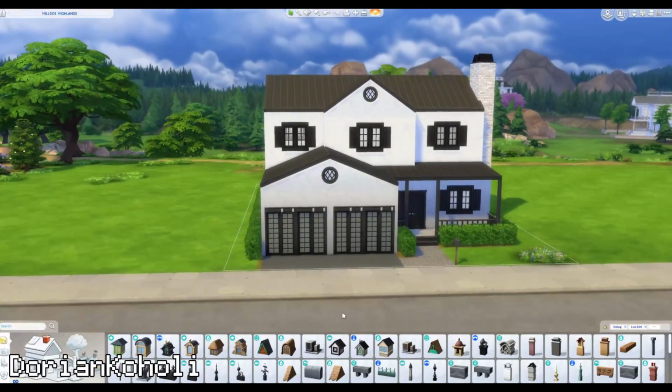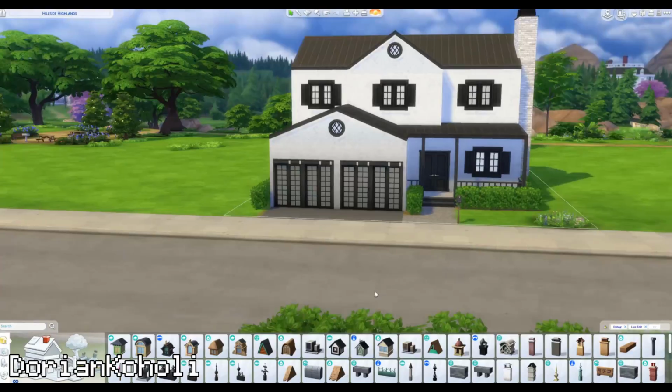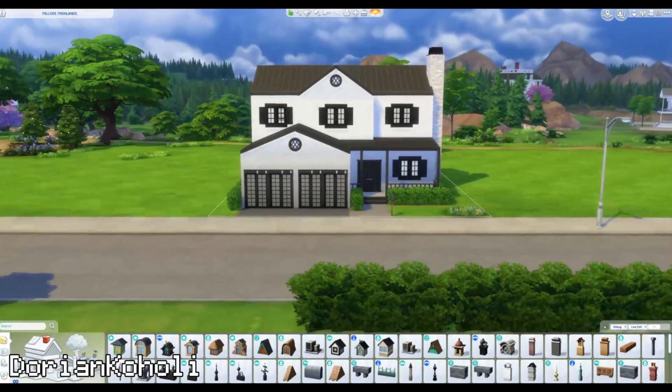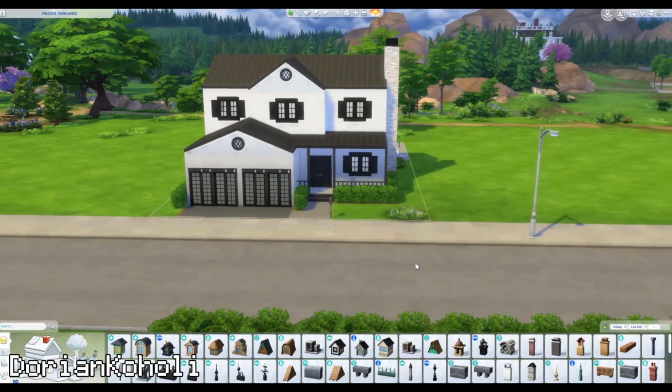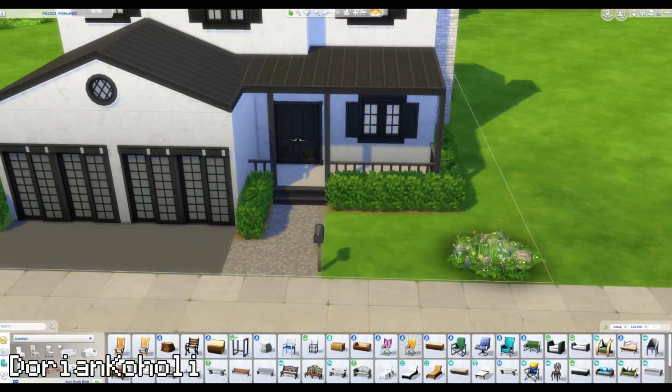So that is what we have so far, and I think we did pretty good today. Like I said, we haven't done anything with the interior, but I think we have the exterior mostly where we want it to be. Since we do have a few minutes, I'm gonna put some porch chairs out here.